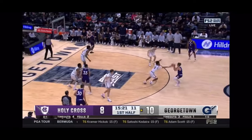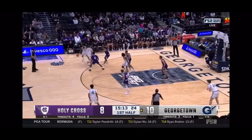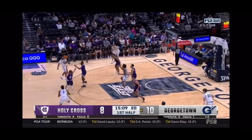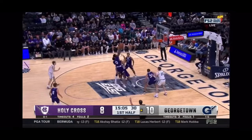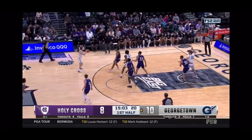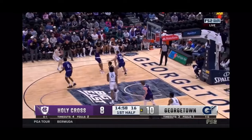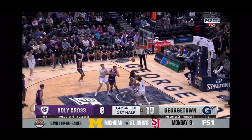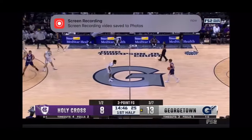Batchelder, top of the key. Creates a little space, and his three-point attempt is blocked by Jaden. Epps, left-hand dribble off to Styles. Another three-point attempt, another miss, and Mutombo uses that big frame to corral the rebound. Brumbaugh. This one goes down, and Georgetown's opened up on the inside for the Hoyas.